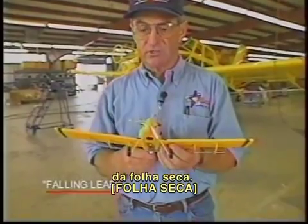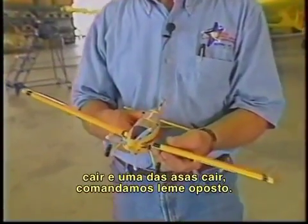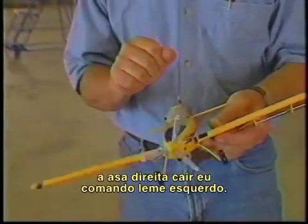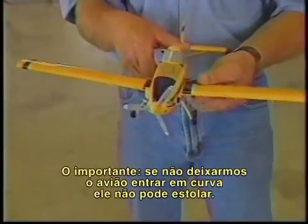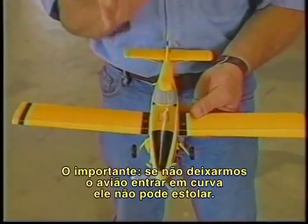To further reinforce the importance of rudder work, I'd like to demonstrate a falling leaf maneuver. We stall the airplane in straight and level flight, and as the nose drops and one wing drops, we catch it with opposite rudder. As the left wing drops, I catch it with right rudder. As the right wing drops, I catch it with left rudder, and we walk the airplane down using the rudder. And the important thing here is, if we do not allow the airplane to turn, it cannot spin.